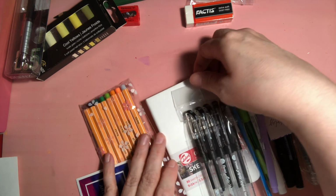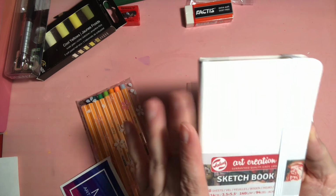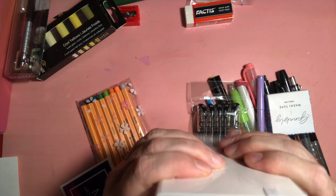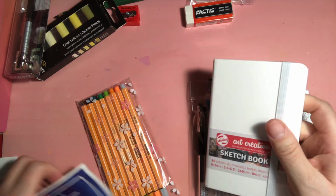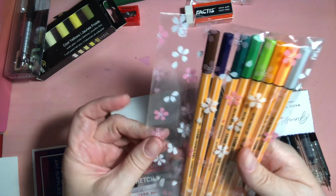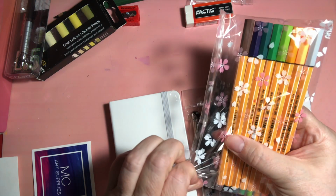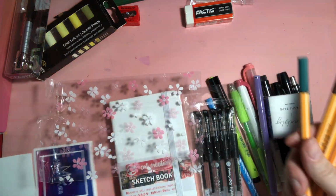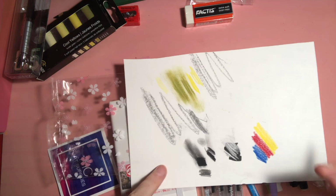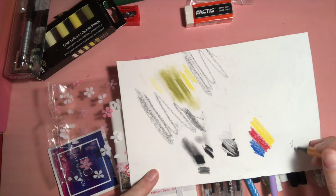So these are pretty good, actually. How cute! It's a little Talens Art Creation Sketchbook. I've been wanting one of these, actually, so that's kind of cool. And Stabilo 0.88. I think these are the small points, because the ones I have, I think, are the 68. Yeah, this is a fine. But these are fairly expensive, I think. Yeah, these are the super fine nibs.